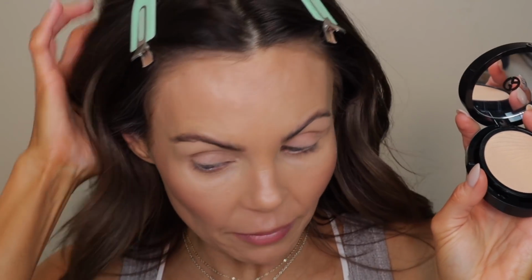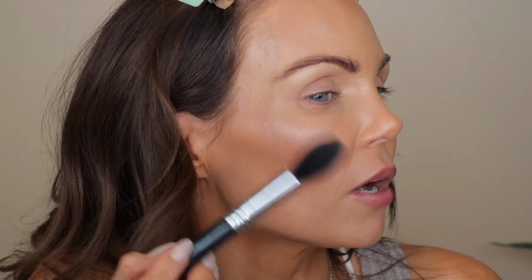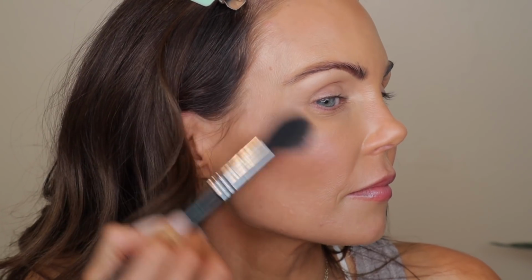Let's talk about the powders. First of all, this Luminous Silk, way too shiny for a setting powder. This is way too shiny. This is like a highlighter. In fact, I'm going to apply it like a highlighter. Before, after. See, so this would be a beautiful powder for people who want a very soft, not their highlighter.